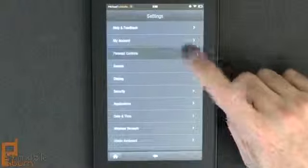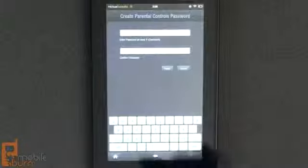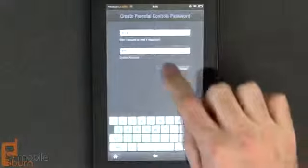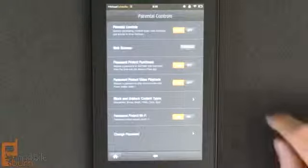Parental controls right here in the settings menu. I'm going to turn it on, and then I have to assign a password. I'm just going to do something simple, 1 2 3 4, and 1 2 3 4. And now parental controls are enabled, and you can see some of the options we have here.